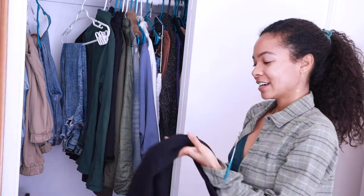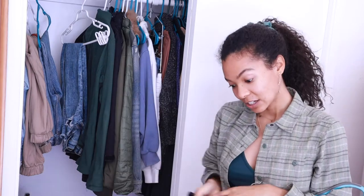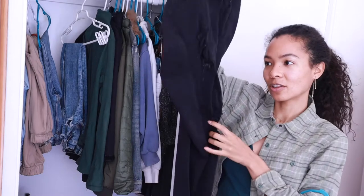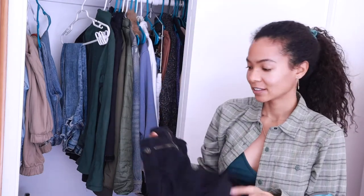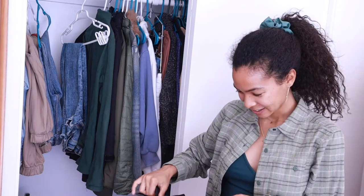So these jeans are definitely not in style anymore. I got them from Express years ago, and they have holes on the legs, like all the way up and down. I'll try it on later, but I think I'm ready to give it away. I'm gonna try them on to see if that's what I want to do.